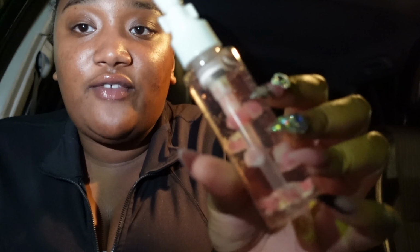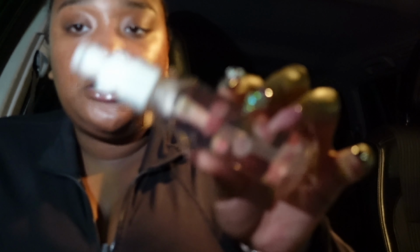I got this face wash because every good makeup look starts with a very clean base, honey. Y'all saw this when it was in the store though. So I got this. Let's try it and rate it 9 through 10. Something like that, whatever Keith Lee said.